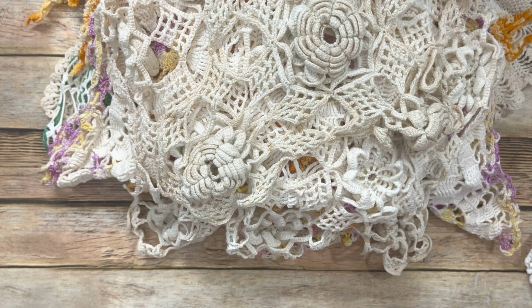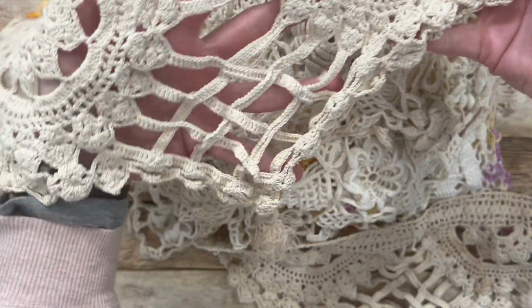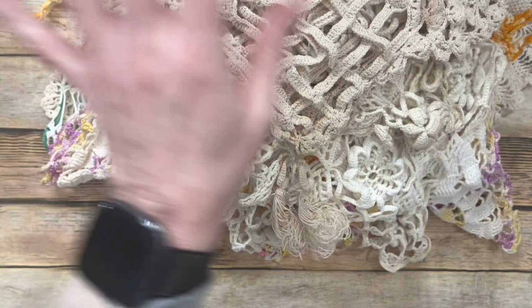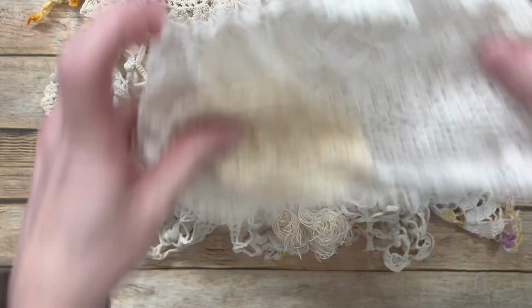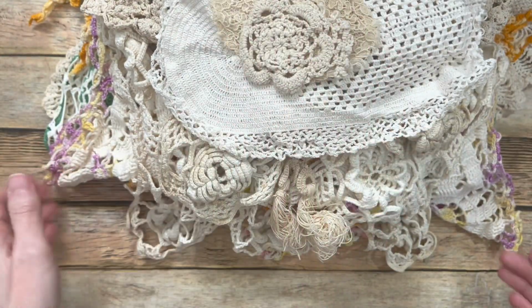Then there were these, which I thought were really neat. And there's like a tassel on the end. There's a couple of those. Just some remnant pieces. Okay, so those. Again, most of those were either half off or 75% off.